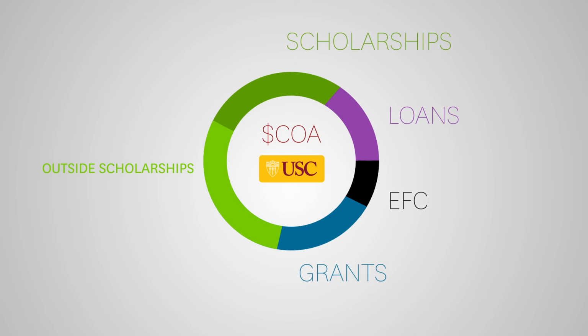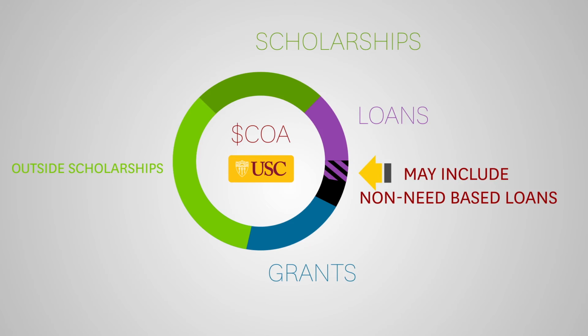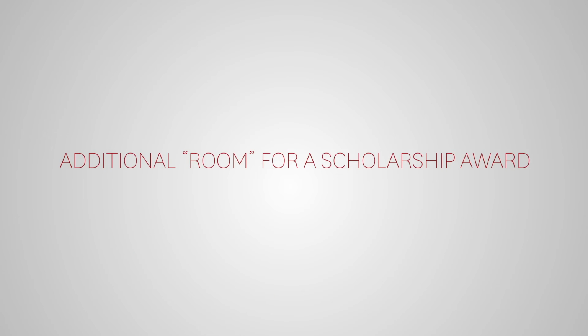While your scholarship may replace some or all of your federal Stafford loan eligibility, you may still see this loan as part of your financial aid. This is made available to you to help cover the family contribution. You will notice that the total amount of aid you are receiving has increased to include both the scholarship and any non-need-based loans. In some cases, you may also be able to increase your estimated cost of attendance by filing a budget appeal with our office based on your actual expenses. A budget increase may create additional room for a scholarship award.